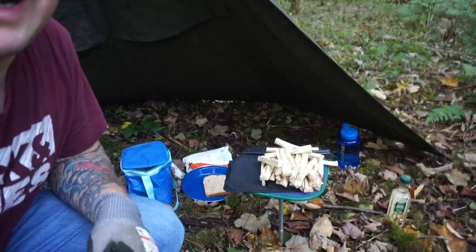I've had to batten the hell out of it, get it down into little bits of kindling. We'll see if that goes, but fingers crossed, I have some food. Ooh.